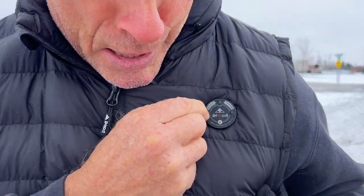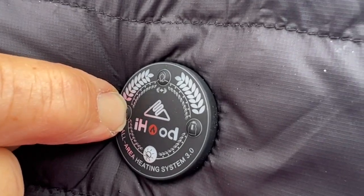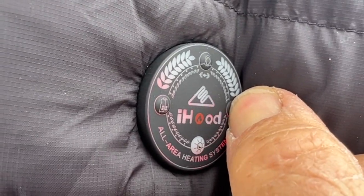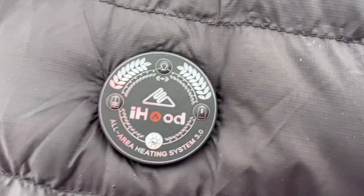So yeah, here we are. Quite fortunately, we're in Wisconsin where it's snowing and pretty damn cold. So we get to do a live action test and really see. So here, let's fire it up. Press and hold the button. 1, 2, 3. Let's do the other one. 1, 2, 3. And the top one is for the hood, which I'm not using today.